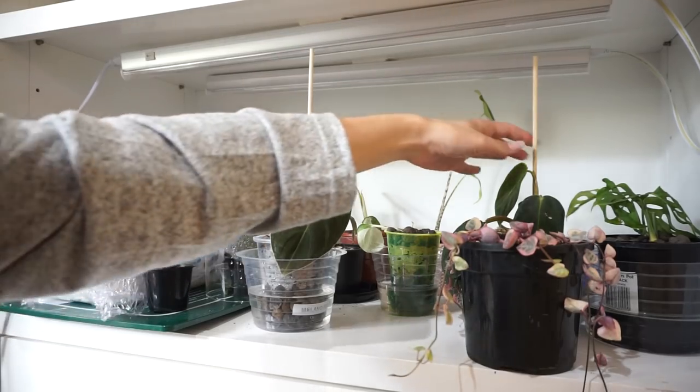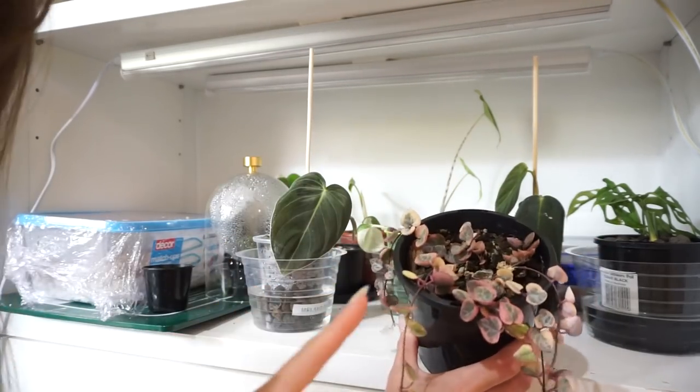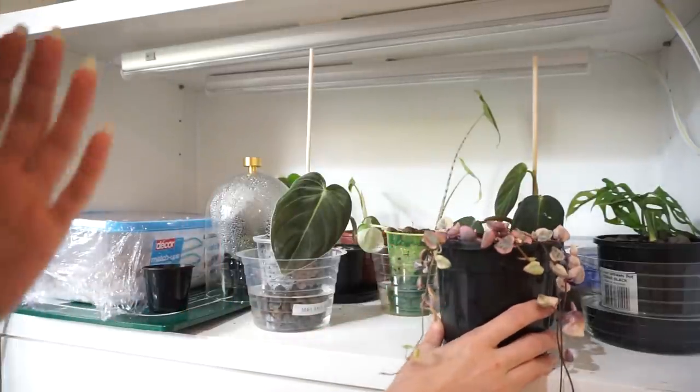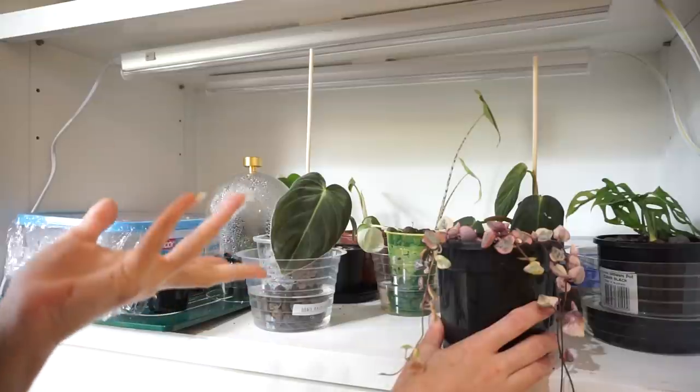So I did show you guys, okay, wait, let me get this out of the way. This is a variegated chain of hearts. I bought this, it arrived this week. I bought it on the weekend and it came, I think, on Wednesday.